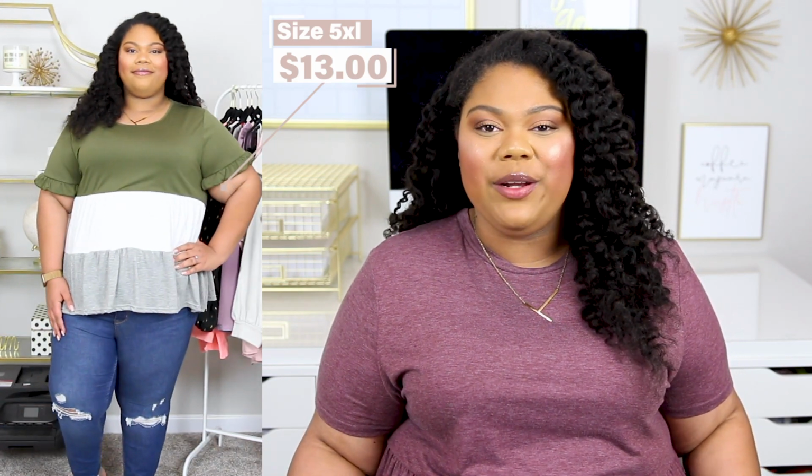Just not my favorite. And I hate to say that things are bad. I'm like, ugh, just did not love the way that it looked on me. The next piece that I'm sharing with you guys is this color block tiered top, and I'm wearing it in a size 5XL, and it was $13.